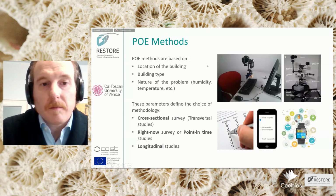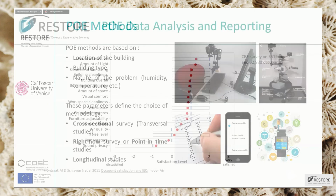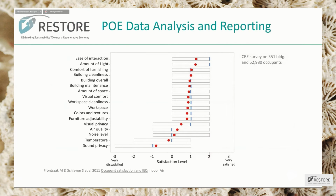So here we have some information about the measurements, and then some information about the surveys to understand user perception. In the survey, we look at different types of surveys, which are cross-sectional surveys, right now surveys or point in time, and longitudinal studies. Surveys are very key because the answer that you may get can be really unexpected.